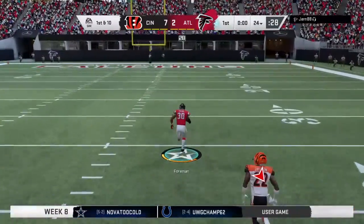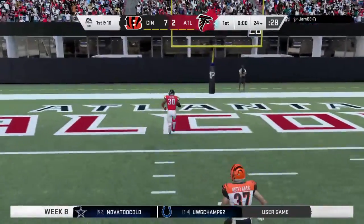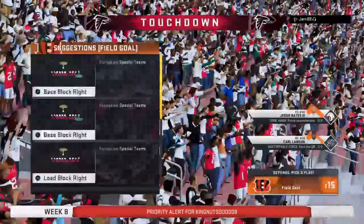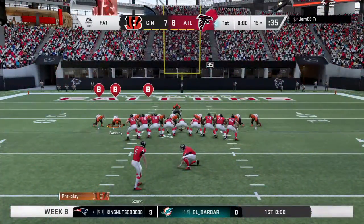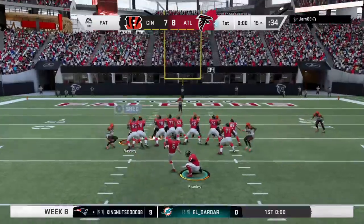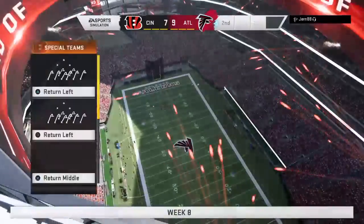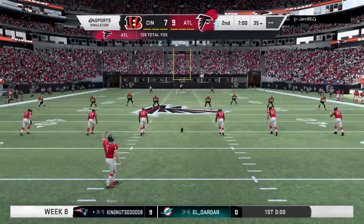And now look at him go. He's at the 30, 10, touchdown, Falcons. A great play there. 76 yards. And the Falcons have taken the lead. Extra point splits the uprights, and the lead is now 2. Through 1 quarter, 9-7 our score.